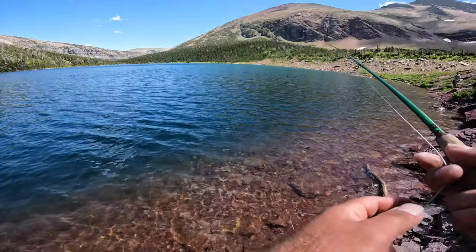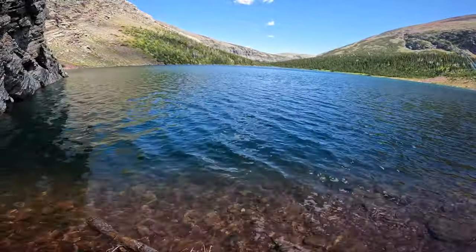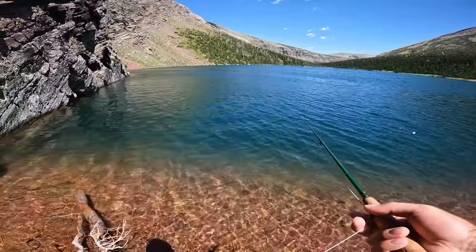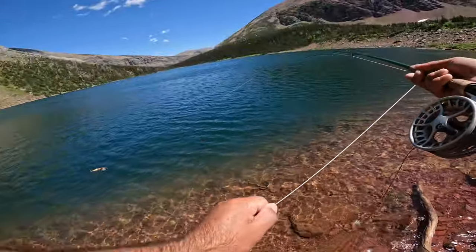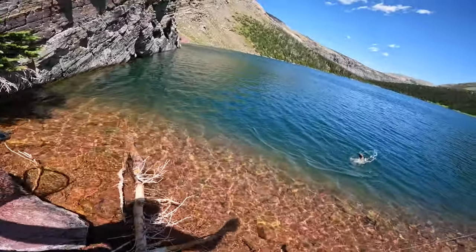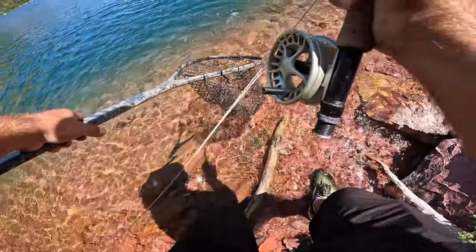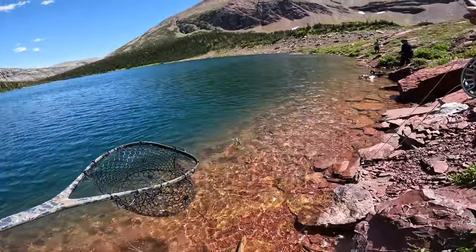Dude, those are like 16s. Left in front of you. I know. I'm gonna wait till the sun comes out. He's bigger. It's a red one. Oh my god. No! Maybe? Oh, I got it, I got it.